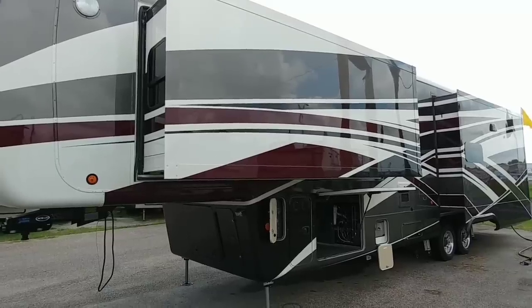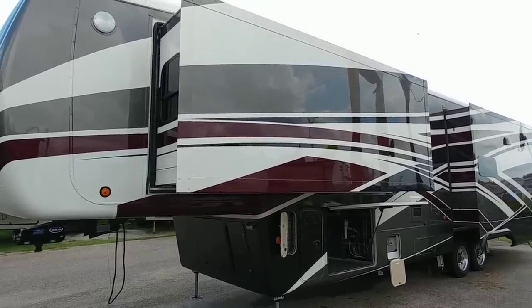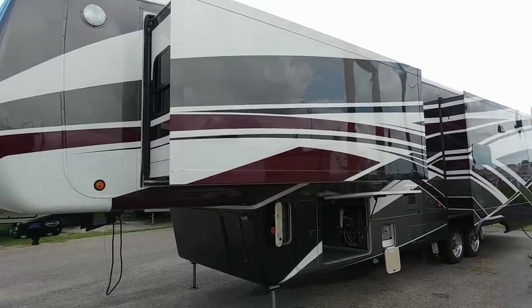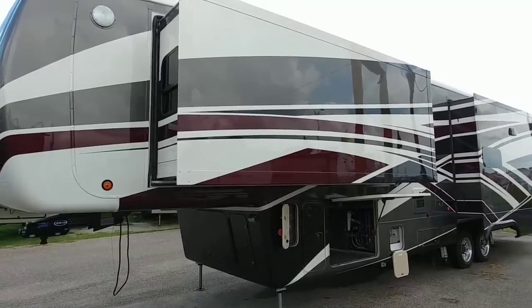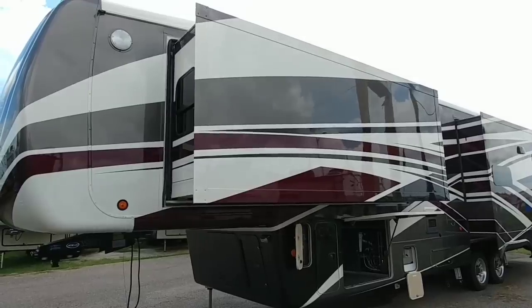MSRP on this, due to the high amount of customizations that we've done to this unit, is $175,000, sale price is $135,000. Obviously, I've got some room in there for trade-ins and different things, but yeah, that's pretty typical of the price point with these things. Okay, you're looking at roughly $30,000 difference.